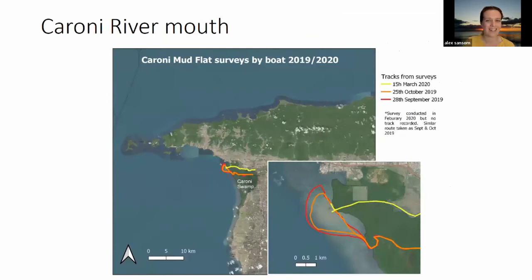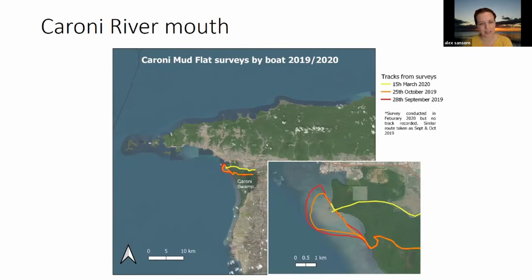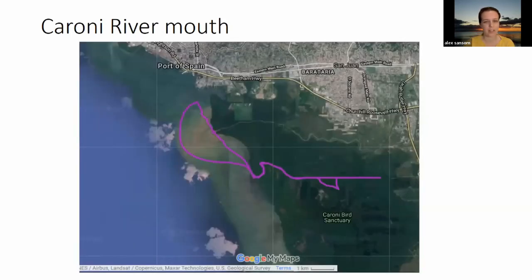So moving back to our surveys. I'm going to run through what we did in our monitoring. Here at Caroni River mouth, this is what we did to get to the mudflat. For three of the four surveys we did, we started at Caroni Swamp and took the boat through the swamp and headed north towards the mud. And then for one of them, we went down the Caroni River, and I'll explain more about why we decided to do that as I go through explaining what we did. There are only three routes on here, but we did do four surveys. And then just a bit more zoomed in.